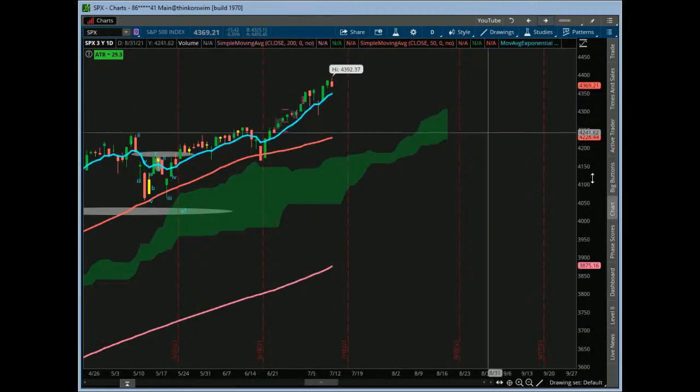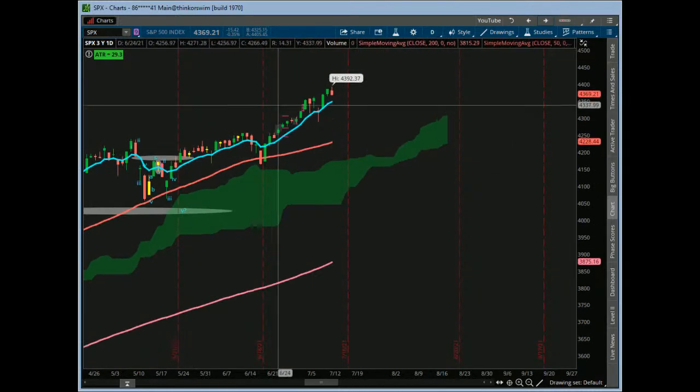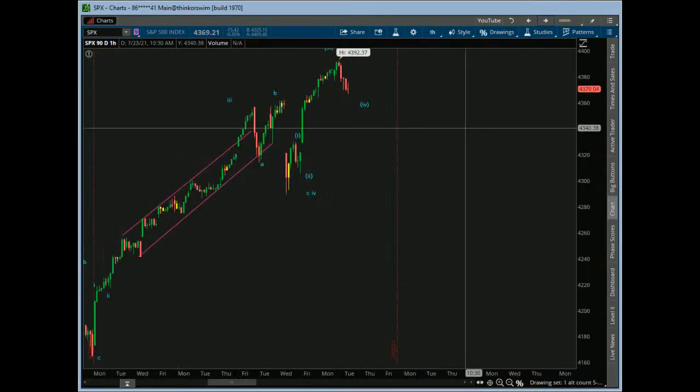In the meantime, on the daily chart, a little bit of a sketchy candle right here, kind of a shooting star off of all-time highs, ended up closing near the lows. If things do get a little bit rough, we might pull down to the 80 MA, and that takes us to where we've been tracking on our Elliott wave count.